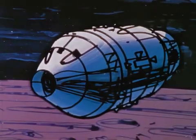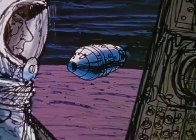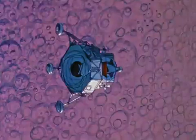The two lunar explorers transfer from the command module to the LEM, and the LEM is separated from the command and service modules, which will remain in circular orbit carrying the third crewman.